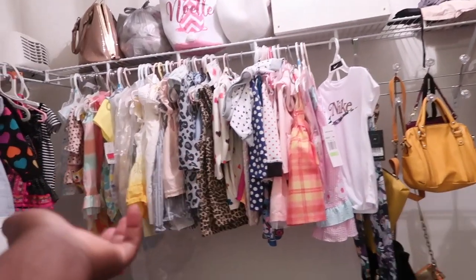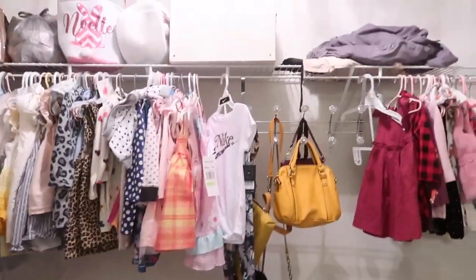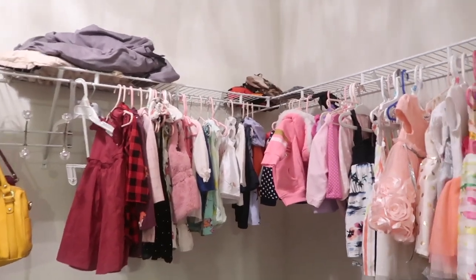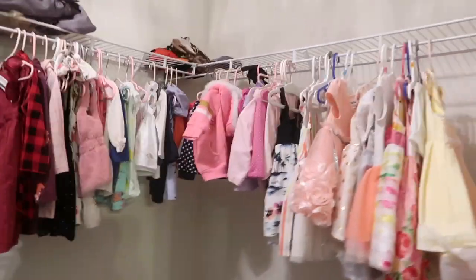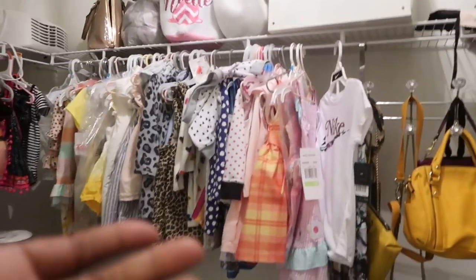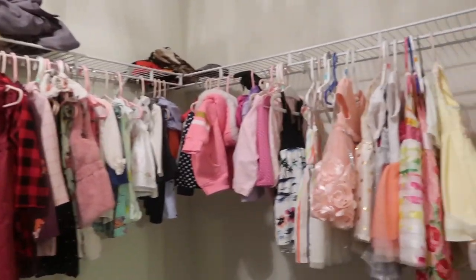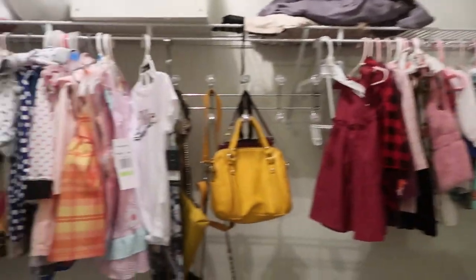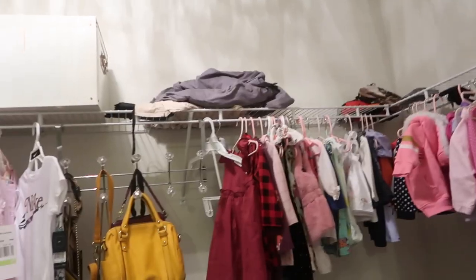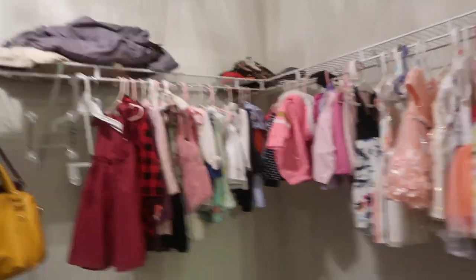As you can see, the girls have a bunch of clothes just sitting all over the place that I actually have to go through, because I am going to be gifting or giving away a bunch of these clothes. A lot of these clothes are too small. And because they're hanging up, we don't use them often and we tend to forget about them. So we have plenty of space in this big, huge closet. And the goal is to essentially get everything to be in drawers and cubbies.